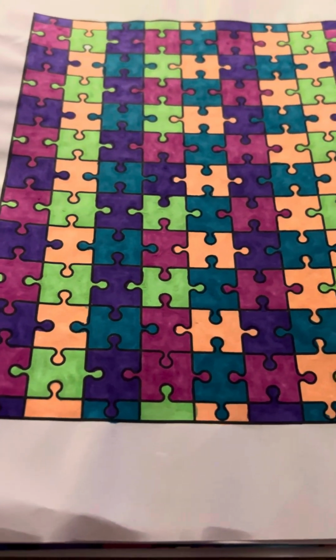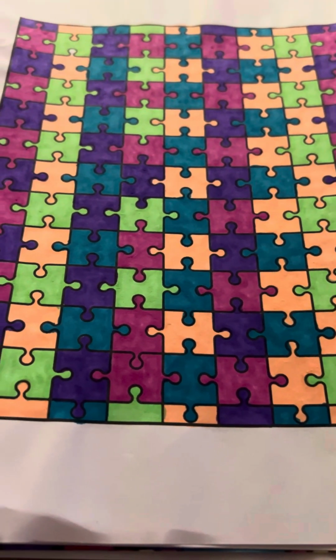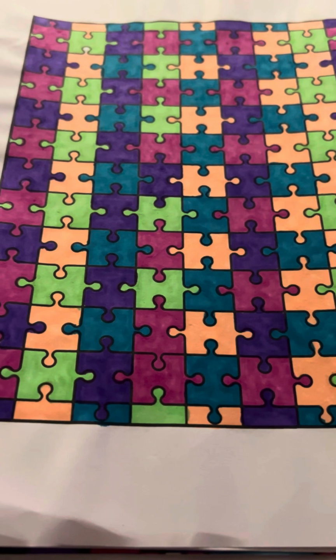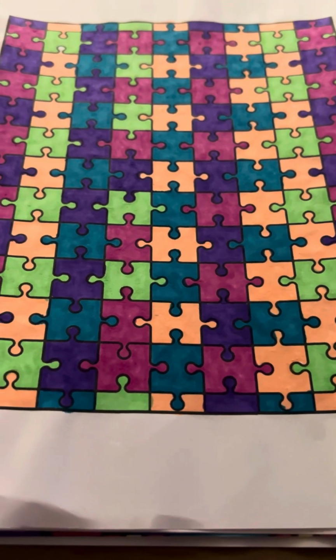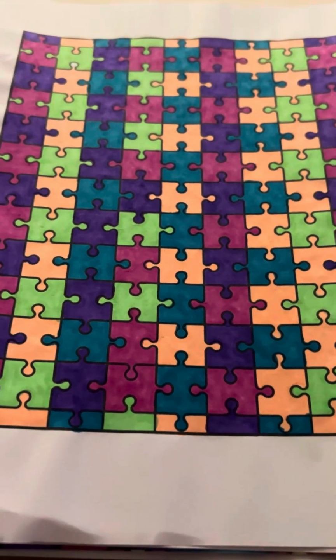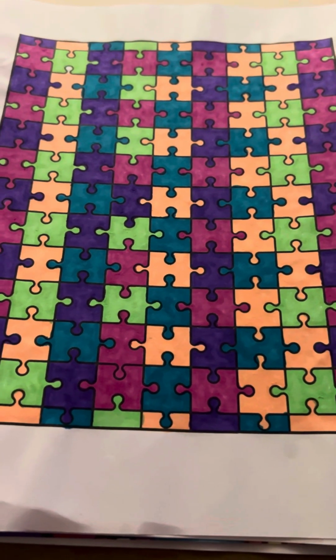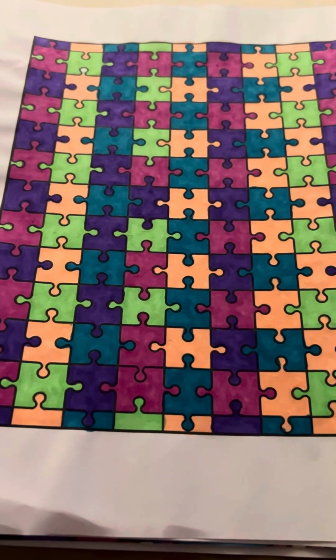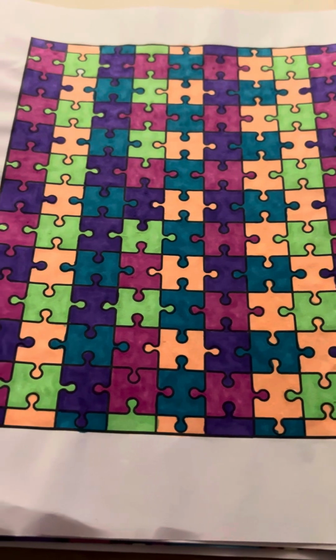This one is just something that I had fun with. It was a puzzle piece, and I decided to make them all different colors to make them all stand out in their own unique ways, because in a way we are all a puzzle piece in this world, and we all stick out in our own unique ways. So this one is the puzzle.